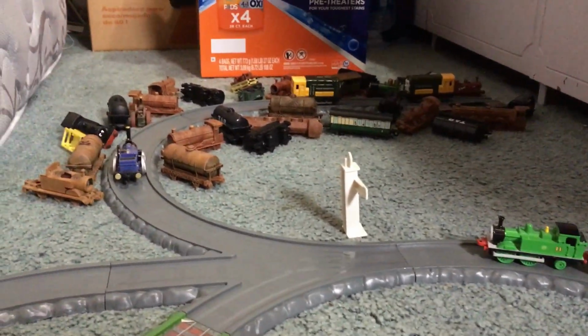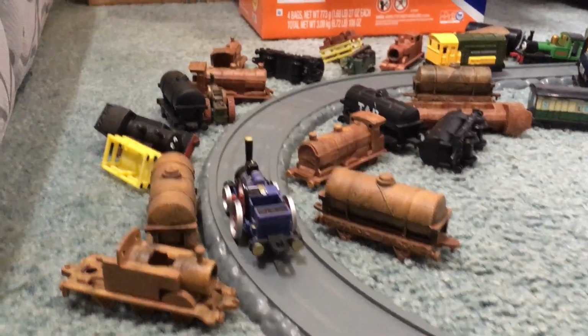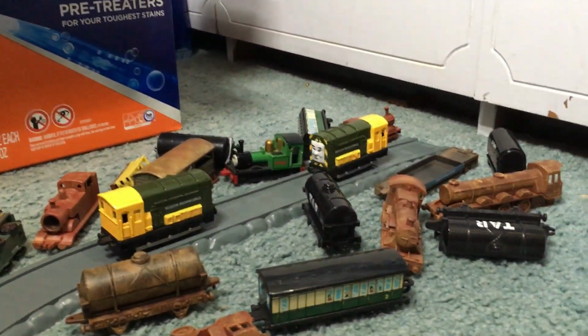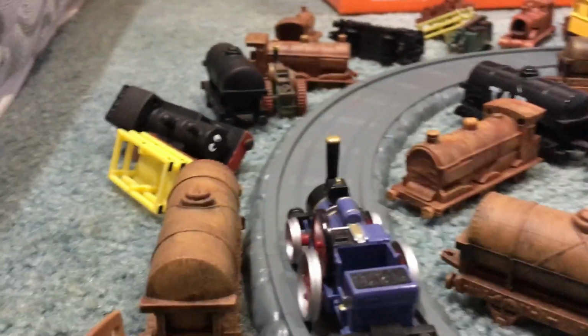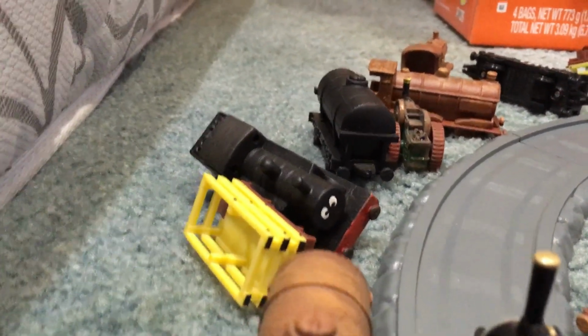And then over this way is the Scrapyard. So you can see that the Scrapyard comes off of the main line, and I've got some of my custom scrap pieces in here, and also some normal bits of rolling stock just for a little bit of extra dressing. But like right here, I have Fergus. He's sitting here talking to this scrapped engine who's telling him to get out before it's too late.